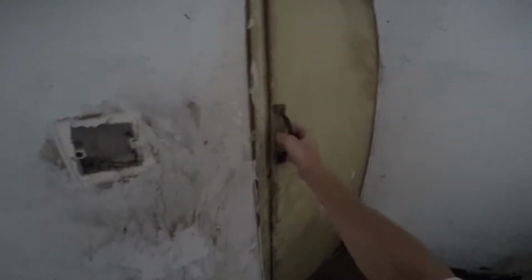Okay, let's see what we got. This door's locked. I promise it's locked. I'm not just being a pussy. That door really is locked.